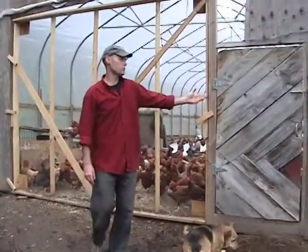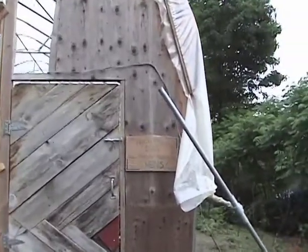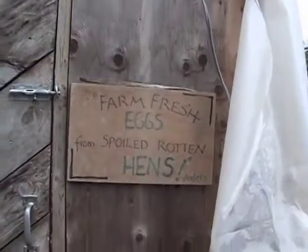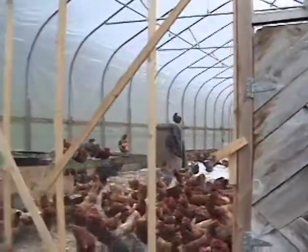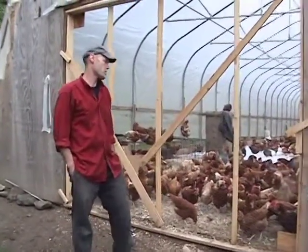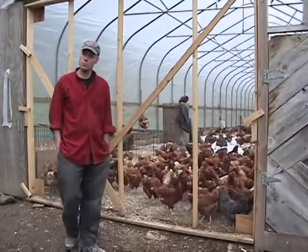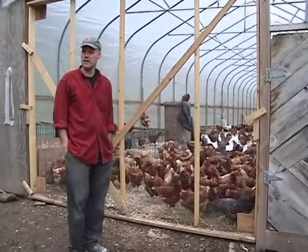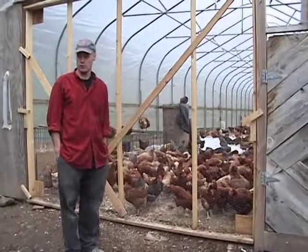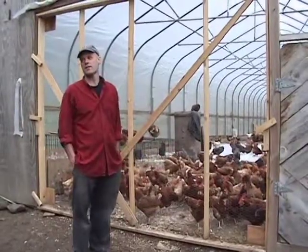Farm fresh eggs from spoiled rotten hens. So says Anders here. We've got probably somewhere in the neighborhood of 500 layers here. A variety of breeds, but primarily Rhode Island red crosses, which are the workhorse of the brown egg layers. And we've got two age groups here: birds that are just starting to lay this past month or so, and birds that are a year older. And we do that so we can alternate our egg production throughout the seasons.